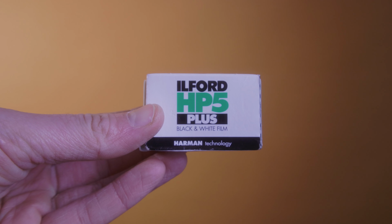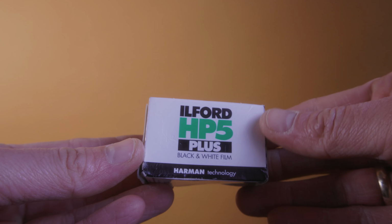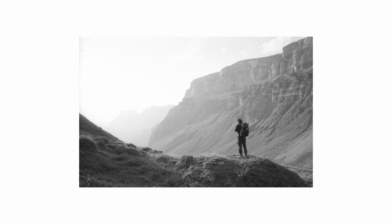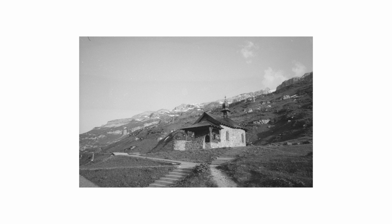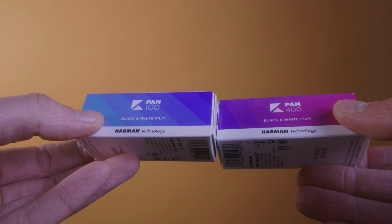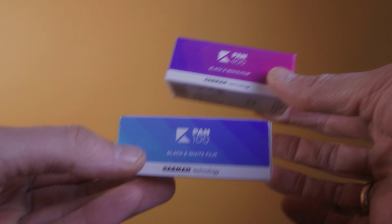Favorite black and white film. At the moment I would say it's HP5 pushed by 2 stops. This will give me those crispy black and white shots with really dark shadows and a lot of contrast. I tried shooting HP5 at box speed before, but it's going to turn out pretty gray and flat. On the other side, I still got some CineStill 100 and 400 laying around, which I wanted to shoot in a dedicated video, so stay tuned about that.